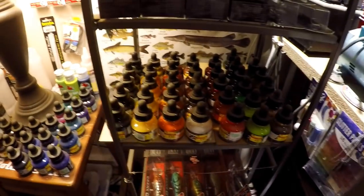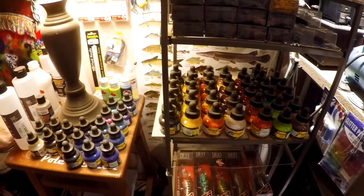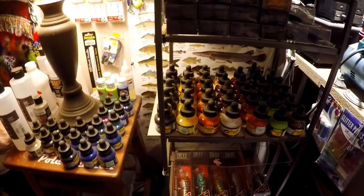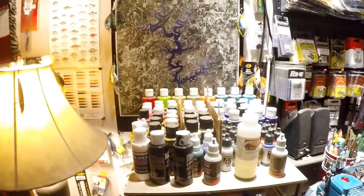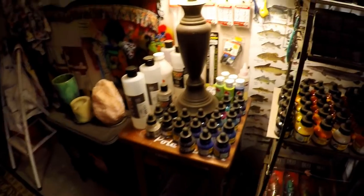I have sprayed it. It is a little bit thinner. You need to coat it a few more times. The pearl doesn't shoot quite as well, so you can reduce that a little bit. But these are the paints. So obviously I keep the paints right next to where I work.